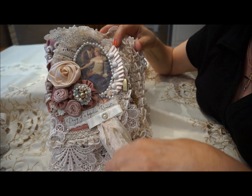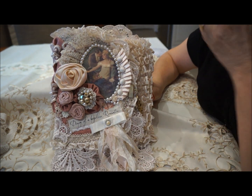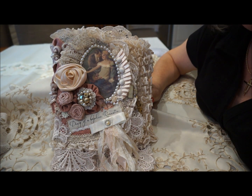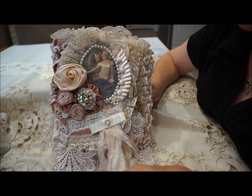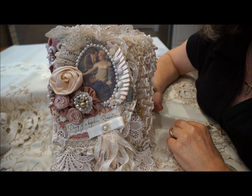I too was at the very beginning. I thought there's no way I could create some of the gorgeous journals that I was seeing from Bonnie and Va and Wendy and Annie. There's so many, and they've all inspired me again and again. So give it a try, and I apologize that I'm really not good at tutorials.